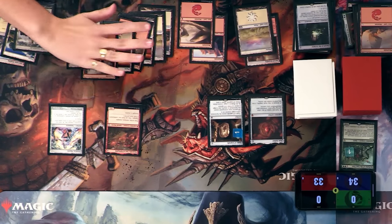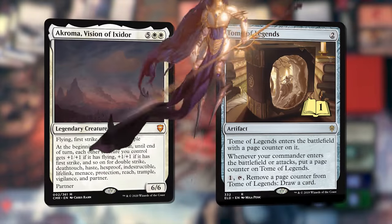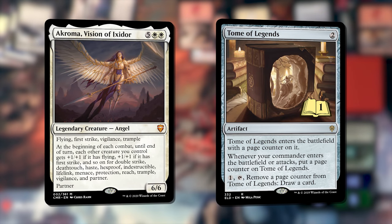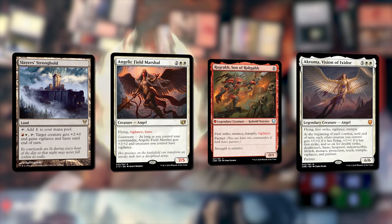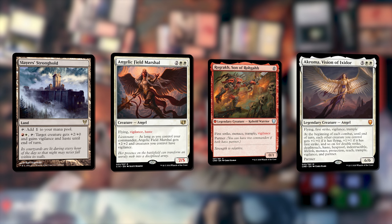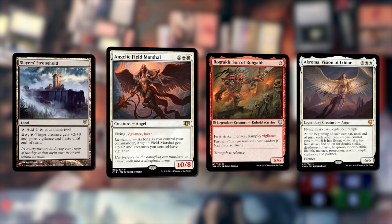My first main, I will pay 7 mana for my second commander, Akroma, Vision of Ixador. Nice. That cast trigger puts another page counter on my Tome of Legends. Sweet. Pretty cool. And then I will pay 4 for Angelic Field Marshal. Before combat, I will pay a red and a white. Once again, give Angelic Field Marshal vigilance, haste, and +2/+0. Okay. And then I will go to combat, which will once again trigger a Chroma. Right. Which buffs my guys. So right now, Rograkh is a 5/6, and Angelic Field Marshal is a 10/8.